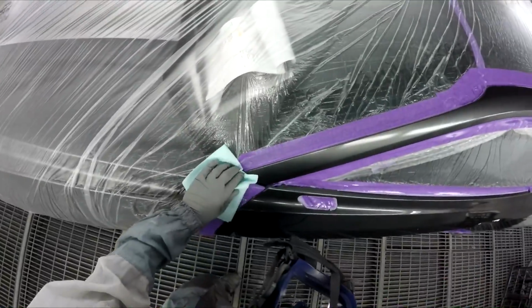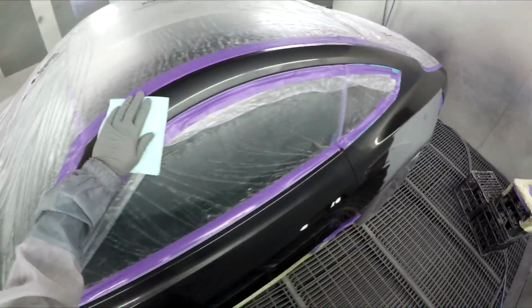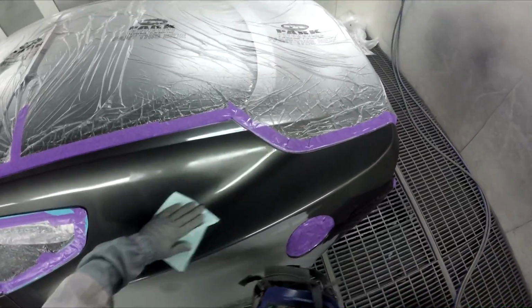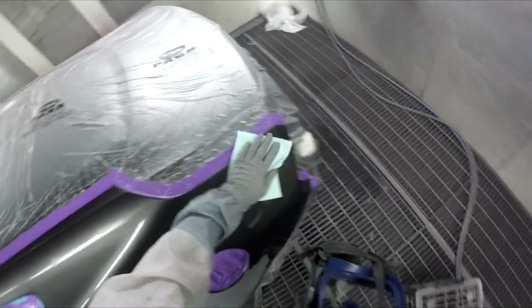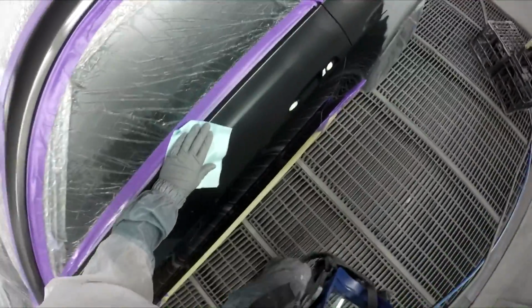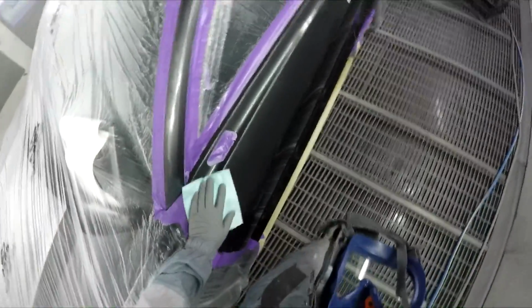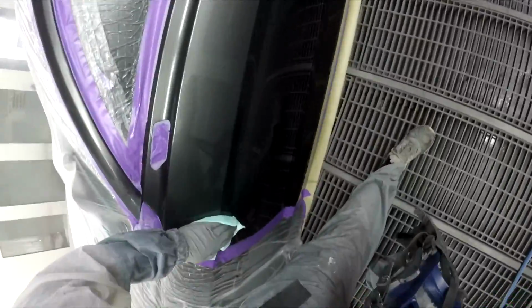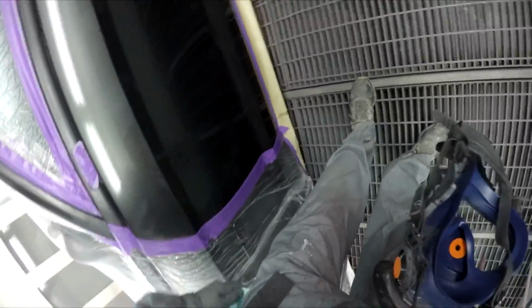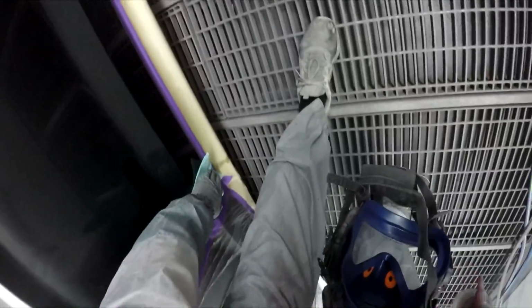So the color code is 5M, and the name of the color is Meteor. It's the same color that's on quite a few of the Mazdas. You probably already know that, Ford owned Mazda, so they share a few of the colors. I guess Ford would have to be the original, and they just use the same color on their Mazdas.